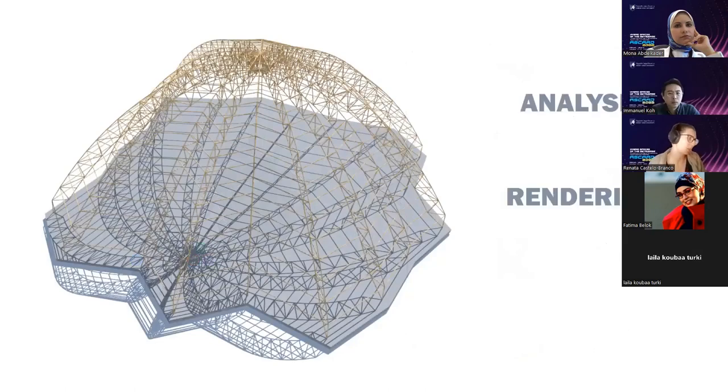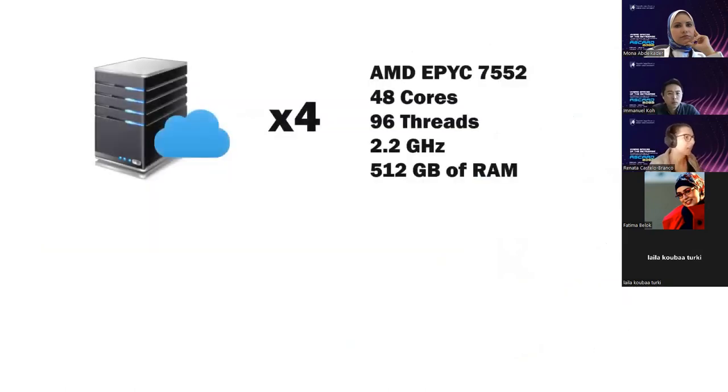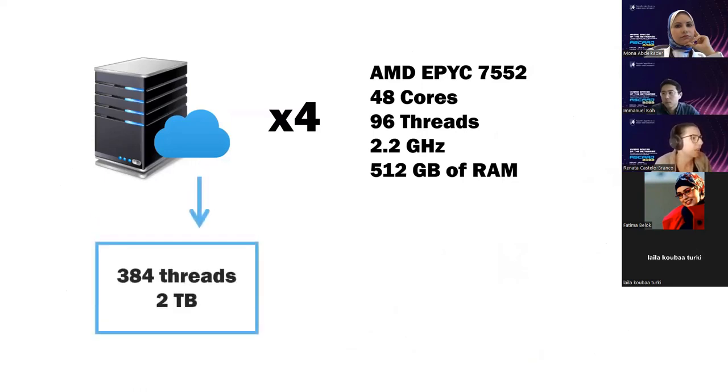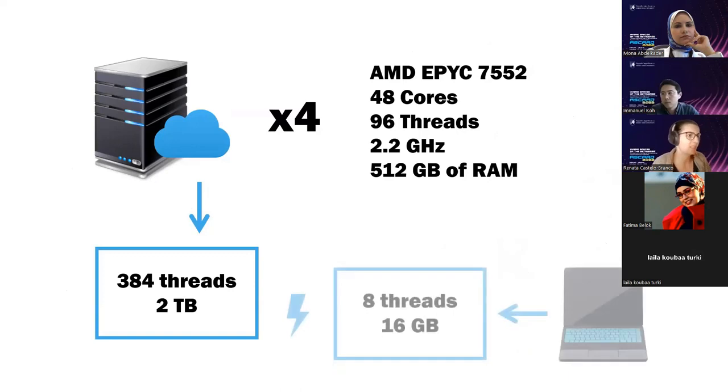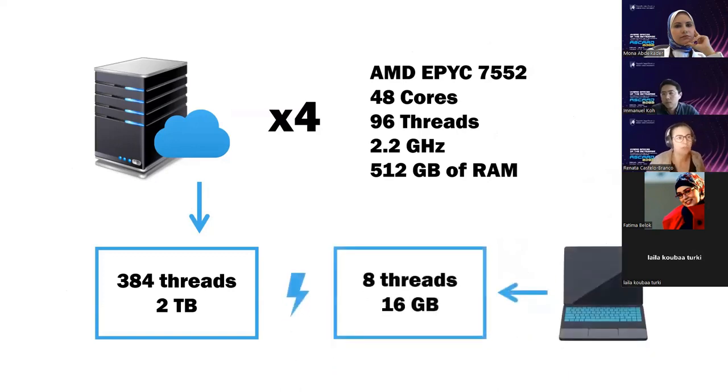And regarding the hardware that we had, the evaluation was conducted on a supercomputer containing 4 computing nodes, each providing 96 threads and accessing 512 gigabytes of RAM, which in total essentially allowed us to use 384 simultaneous execution threads using 2 terabytes of memory. And this is pretty impressive, right? This represents a significant amount of computational power when you compare it to current commodity hardware. So your standard laptop will have 8 execution threads and 16 gigabytes of RAM only.